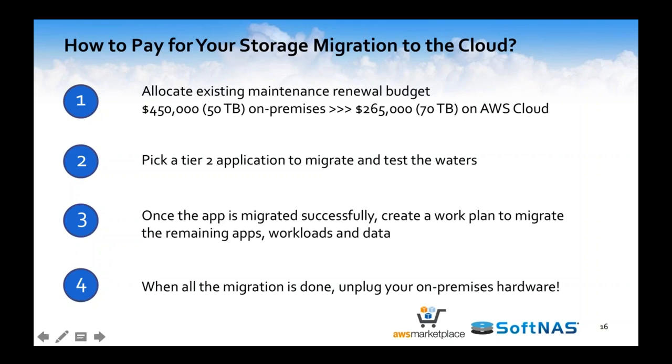We do have a mock-up right now, just in this slide. We're seeing that for a 50 terabyte on-premise system from a maintenance renewal budget, we're looking at around $450,000. For $265,000, you could increase the size of your environment in AWS by 20 terabytes. That in and of itself is cost effective enough.